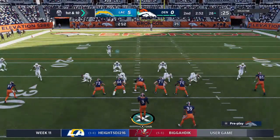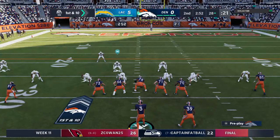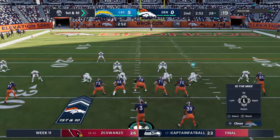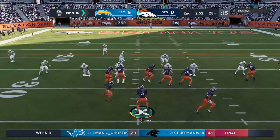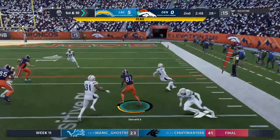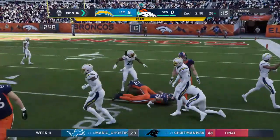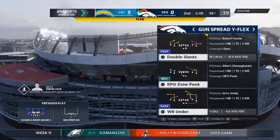This offense finding its legs now. Here's another 1st and 10. Switch. Check. Kill. And he's going to be taken down with a marker on the field. So let's see about the call.